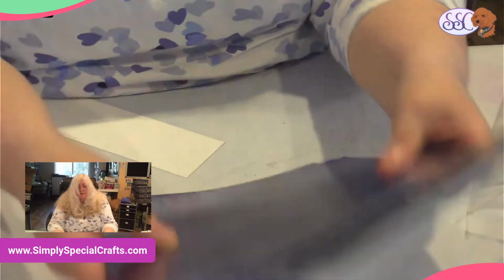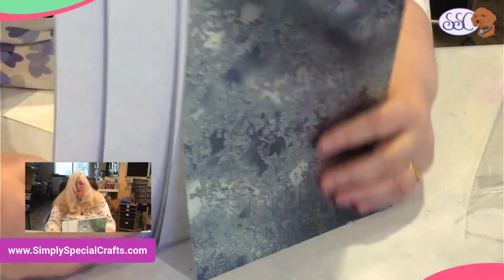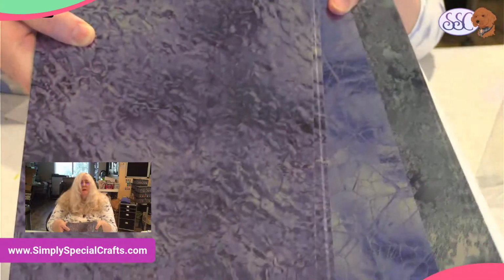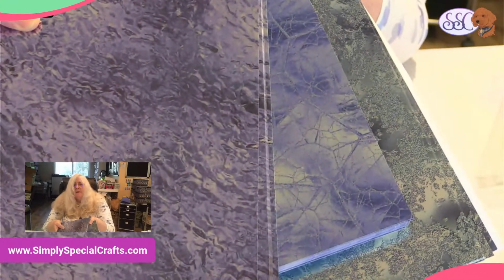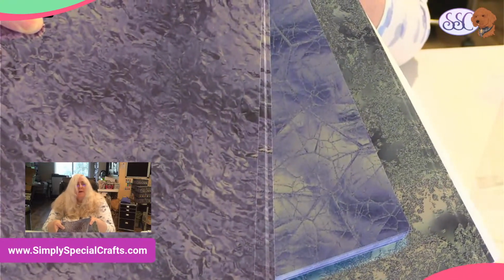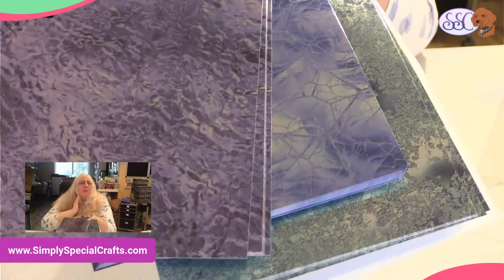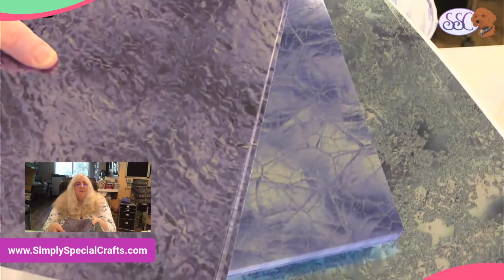Wowzer. So like what they did with the oxidized metal, but this time it's ice. Look at those. Wow. Wow. Wow. Isn't that just amazing, guys?